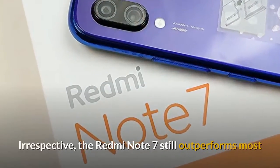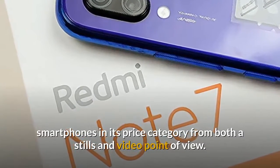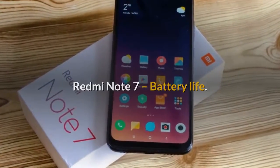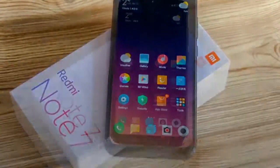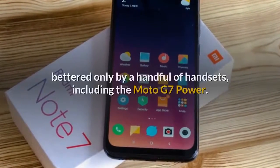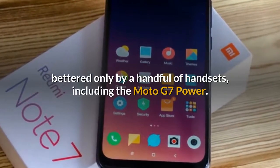Irrespective, the Redmi Note 7 still outperforms most smartphones in its price category from both a stills and video point of view. Redmi Note 7 battery life. The Redmi Note 7's battery life impresses. At 4000 mAh, it's at the upper end of battery capacities in current smartphones, bettered only by a handful of handsets, including the Moto G7 Power.